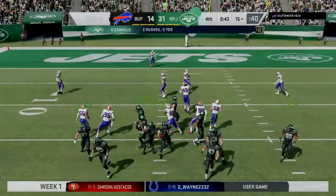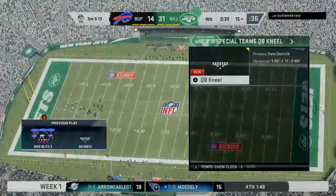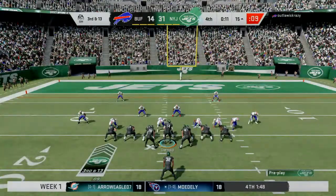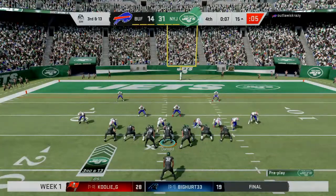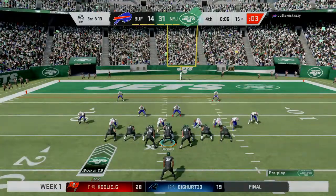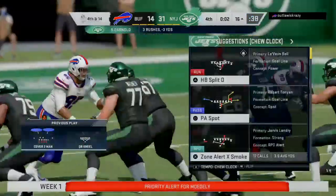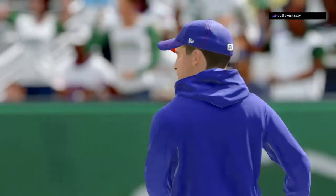Clock counting down toward 40 seconds as they take the knee. The chance of wasting this great starting field position, a real threat. This is 3rd and long. 4 down, 4 down, 4 down. And they will take a knee here. So it's a victory here for the New York Jets.